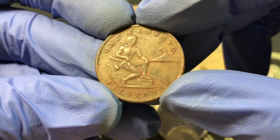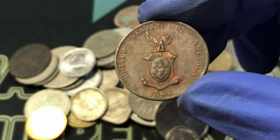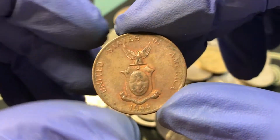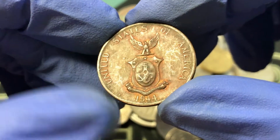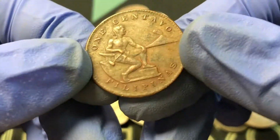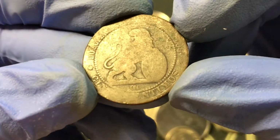As is this one, a Filipino 1 centavo coin, but it was made in the United States because I think we were like a protectorate or had some sort of involvement there, and it's from the San Francisco Mint, 1944, the date, but shortly after that we would relinquish any power that we had in the region.